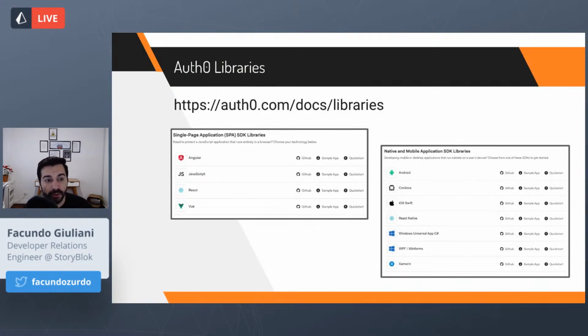As I mentioned before, we will have different libraries and we can use different programming languages and connect to Auth0, like single page applications using backend programming languages, front-end frameworks, or mobile applications. And we have SDKs to be used with all of those tools or programming languages, which will make the way of connecting to Auth0 way easier.